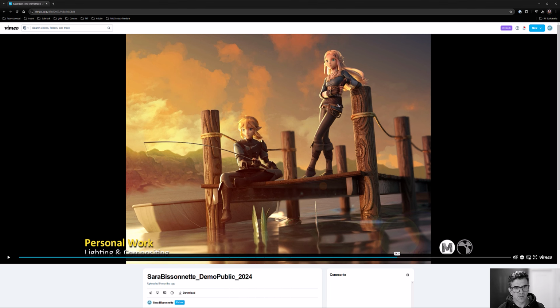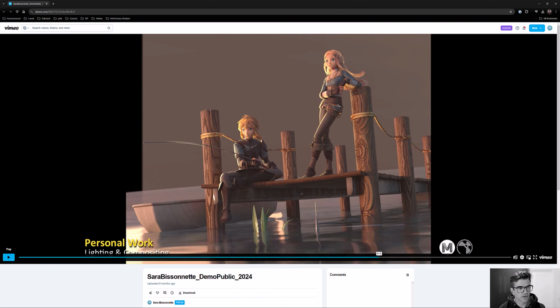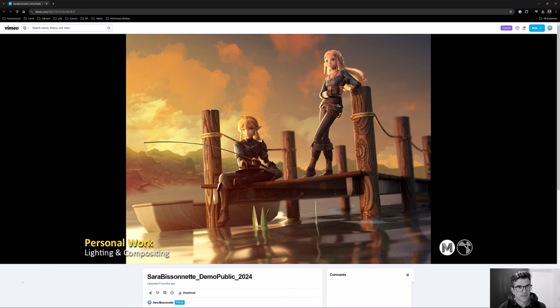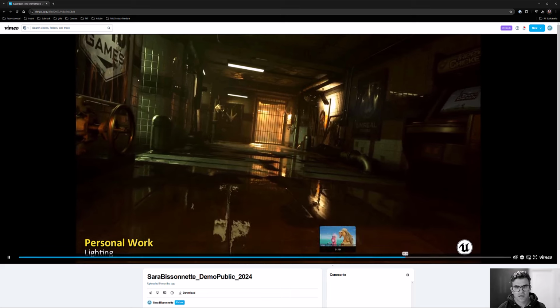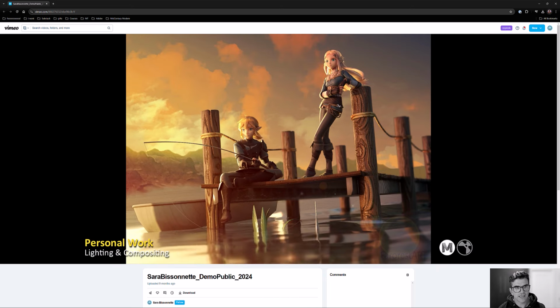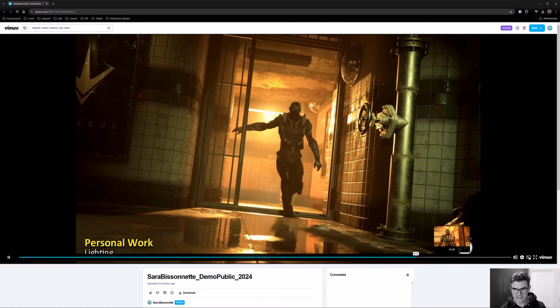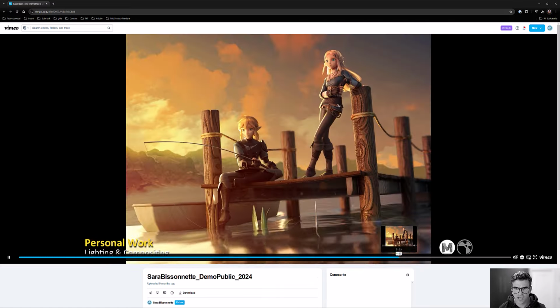Now, the cloud movement on this one is a little interesting to me. I was looking at it just because I saw the breakdown. Some of the clouds are moving very quickly, and some of them are totally static, like the far background ones. And it just feels like there's a little bit of a disconnect there. So I'd like to see some reference to that.